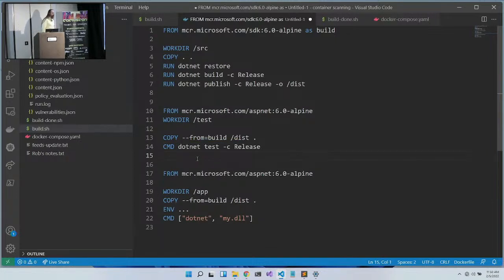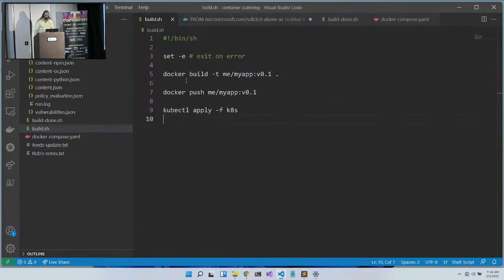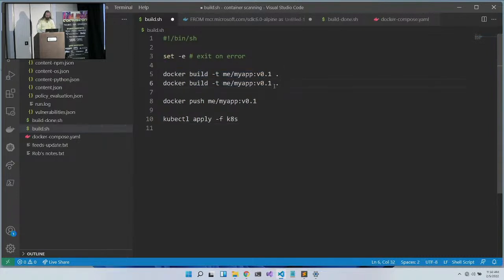Now I have 3 stages. Now if I label this one as test and this one as prod, I can now build my Docker file differently. So here in my build.sh, perhaps I do a Docker build, and that's my regular build. And then I also do a Docker build, and I think it's stage equals test. I'm not positive about that. And it will only then go grab the new pieces associated with that.